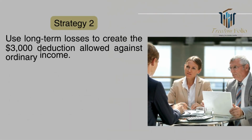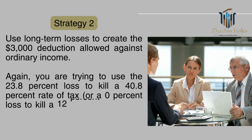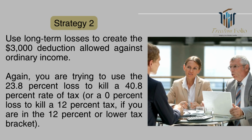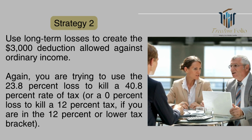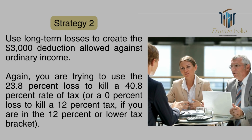Strategy 2. Use long-term losses to create the $3,000 deduction allowed against ordinary income. Again, you are trying to use the 23.8% loss to kill a 40.8% rate of tax, or a 0% loss to kill a 12% tax, if you are in the 12% or lower tax bracket.